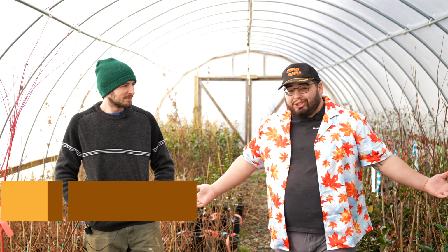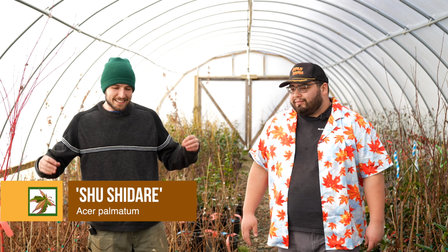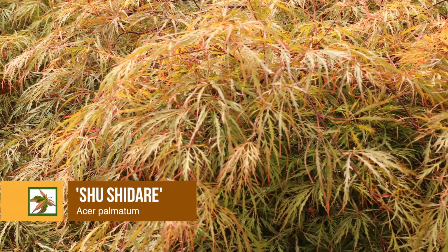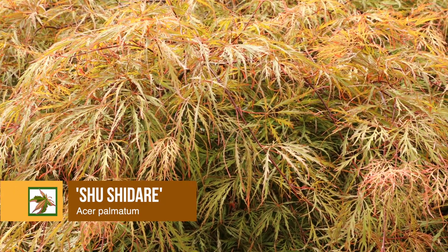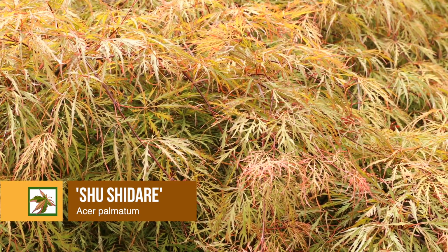All right, I guess we'll go to number 4. Guys, we've got a Talon Buchholz introduction, Shushidari. Yeah, Acer palmatum Shushidari. The key characteristic on this one is that cool bronze orange spring color. Really something unique. Yeah, I love the blushing from the tips of the leaves back to the eye. You get almost like a bronzy purplish color.